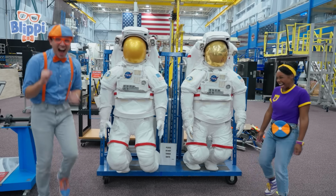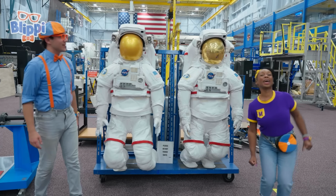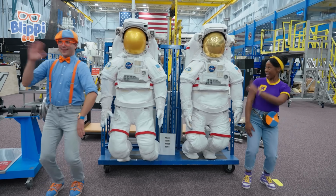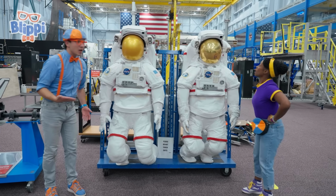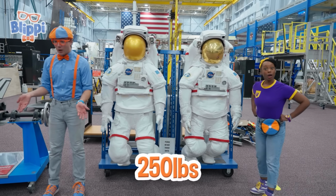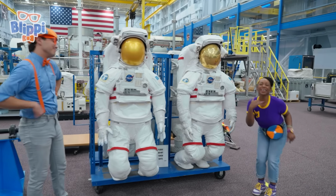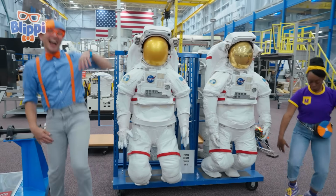Spacesuits! Whoa! Suits help astronauts stay safe in space. Oh yeah, we would look great in these. Woo! Hello! Hey! Whoa! Oh, Mika, these spacesuits are really heavy though. They weigh 250 pounds. Oh, but in space they would feel weightless because there's no gravity. Oh yeah, that's true. You could just float around.